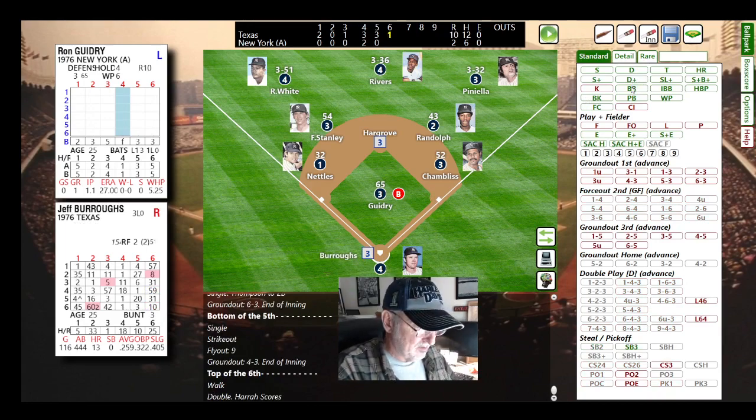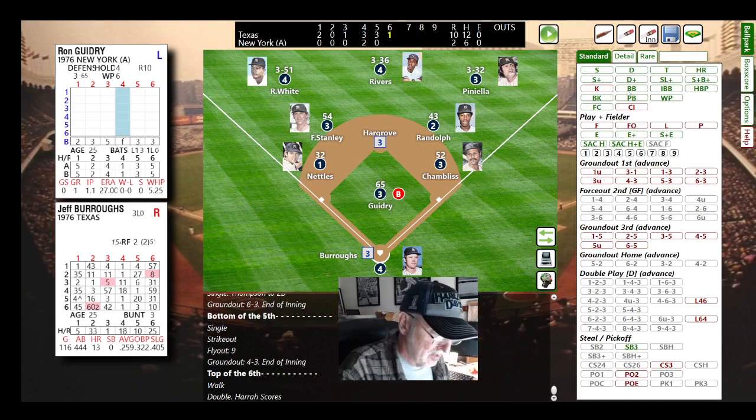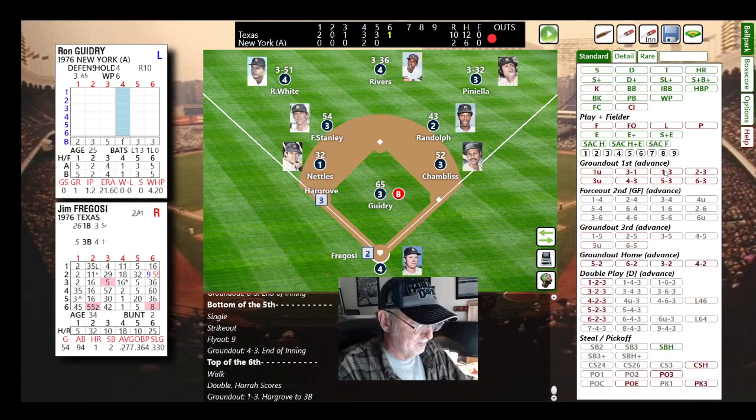Here's Jeff Burroughs. Steps in the box, bats from the right side. Having a good day at the plate. 2-run homer in the first. Guidry looks in to Healy for the sign, and the pitch, 25, will be a tapper right back to Guidry. Hargrove. Guidry looks Hargrove back to second, over to first. 1 away. Fregosi's next.